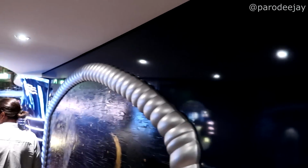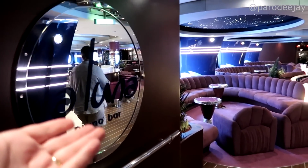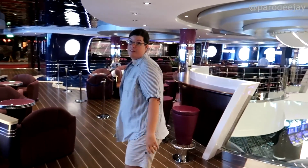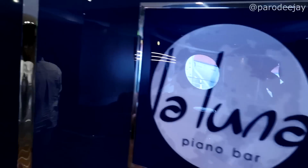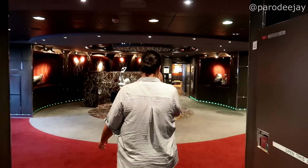All right, we are wandering deck 7, La Luna Piano Bar. So these are some of those venues that we either explored very hastily or not at all earlier. All right, nothing happening in there as of right now, so let's venture further back.